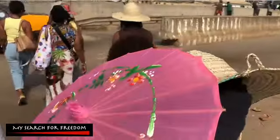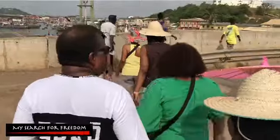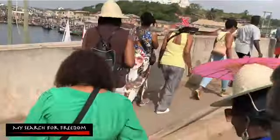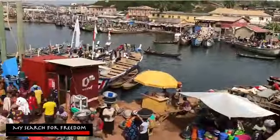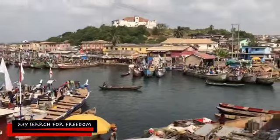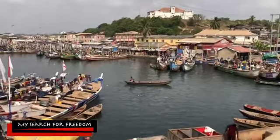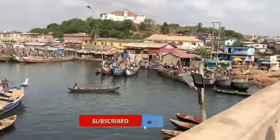Now it's time for us to start the walk. We are going to cross the bridge, and on the other side of the bridge, as you can see, there are some fishermen waiting to go fishing later during the evening. And the catch includes all sorts of fish. So you can mention herring, sardine. Yeah, very good.